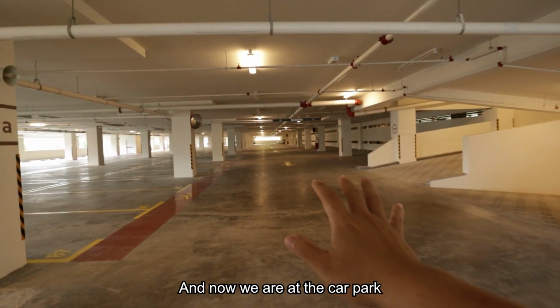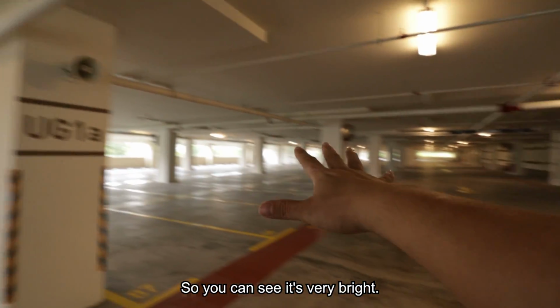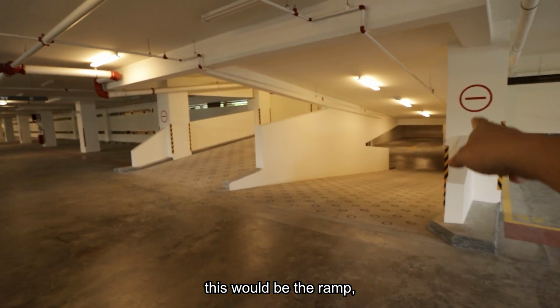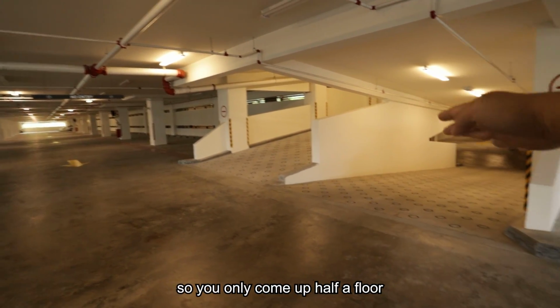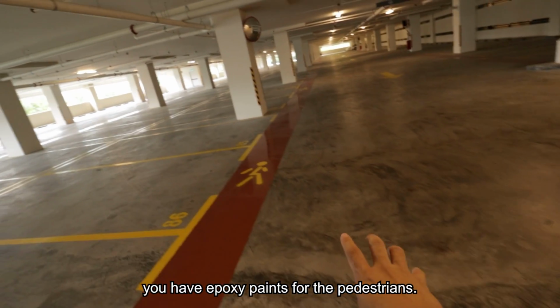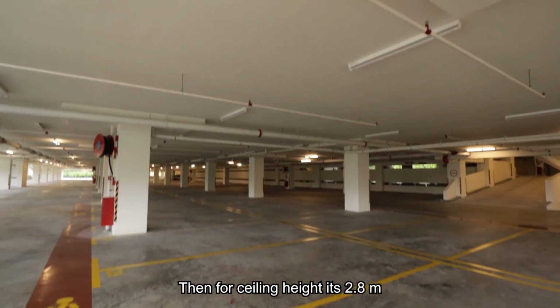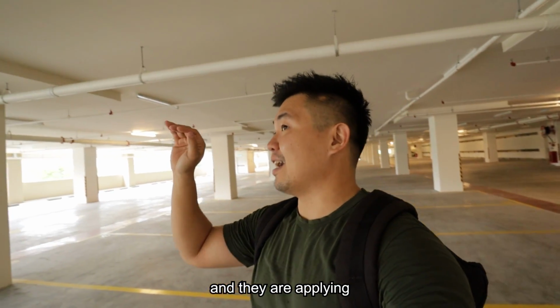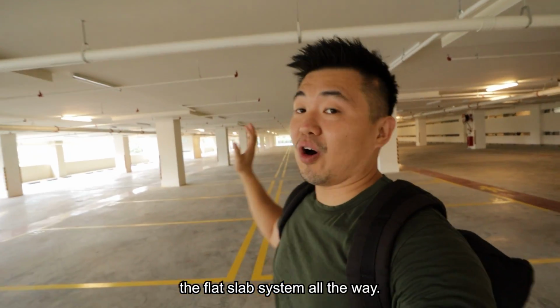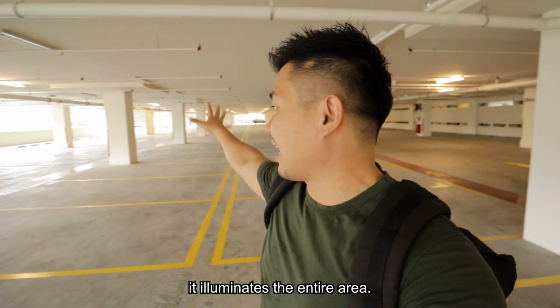And now we are at the car park. It's an elevated one, so you can see it's very bright, and when you come in, this will be the ramp. It's a scissors ramp format, so you only come up half a floor each time. You have cement screening, you have epoxy paints for the pedestrians. Then for seating height is 2.8, and they are applying the flat step system all the way. So a very simple light like that, right? You can see it illuminates the entire area.